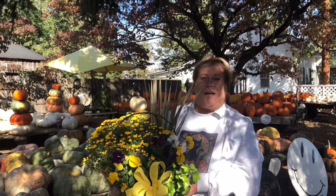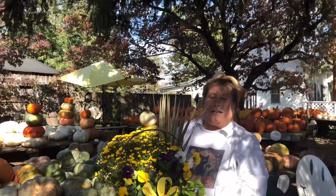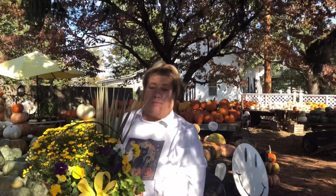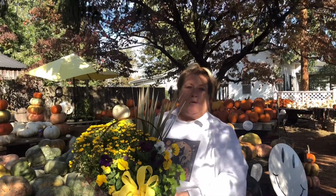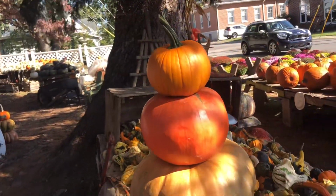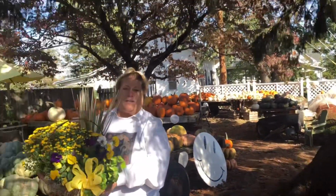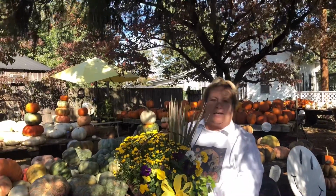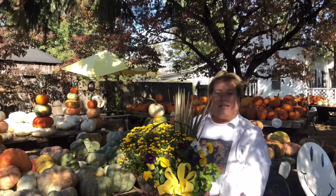As you can see behind me, it's pumpkin season. So not only do we do flowers at this time of year, we also do fabulous pumpkins. We have pumpkin stacks. Here's one right here in front of me that is just glorious, every color. And so we can also do pumpkins in our baskets to make a fall basket. So we hope you'll come see us.